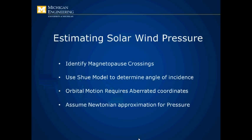The aim of my SURE program is to calculate the solar wind pressures at the magnetopause of Mercury. In order to achieve that, first, I need to identify the magnetopause crossings to get data at that time, and then I will use the SURE model to determine the angle of incidence of the solar wind. After that, we need to correct the angle due to the aberration of the orbit. And finally, we use the Newtonian approximation to calculate pressure.